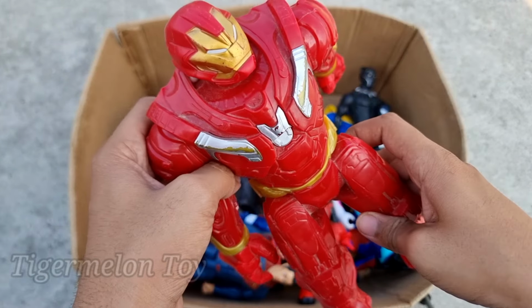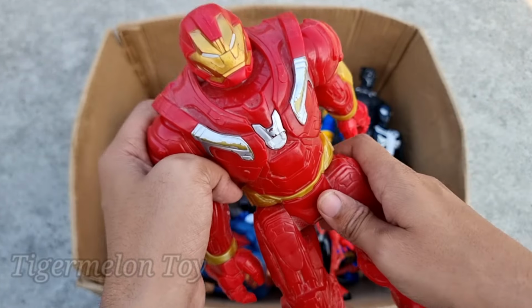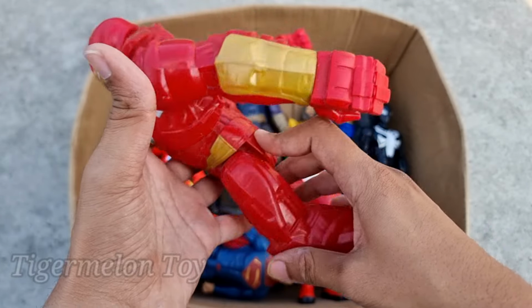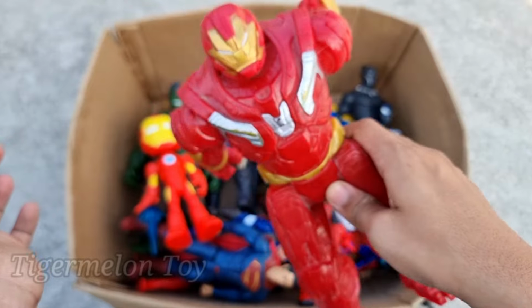Guys, look at him. Wow, look at him, guys. He's huge. Guys, look at the full of red color metal suit, guys. He's very heavy and very strong superhero, guys. This is the transformation of Iron Man. This is Iron Hero, Iron Hulkbuster.